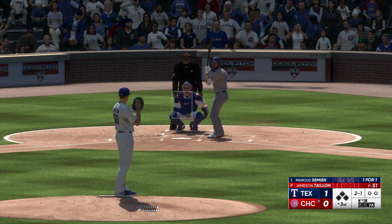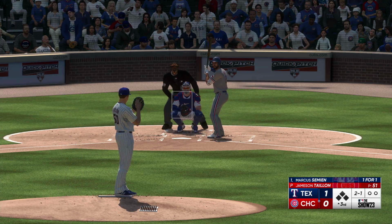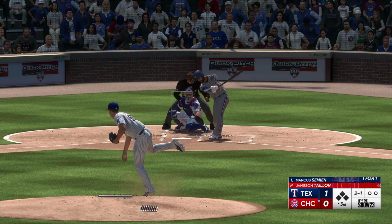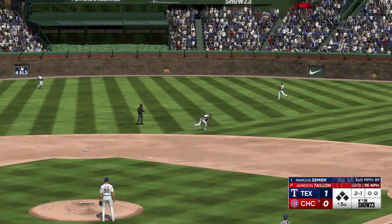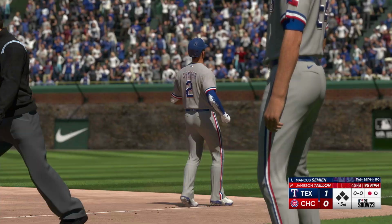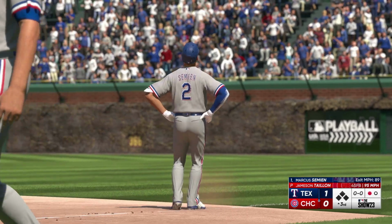Boog, this guy's definitely a plus runner, but what I love about him is that he goes all out every single time, never takes a break. It's guys like that, even though they don't have the elite speed, the fact that they're consistent with it, they make moves on the base paths. Sends it to first, and Semien is out.